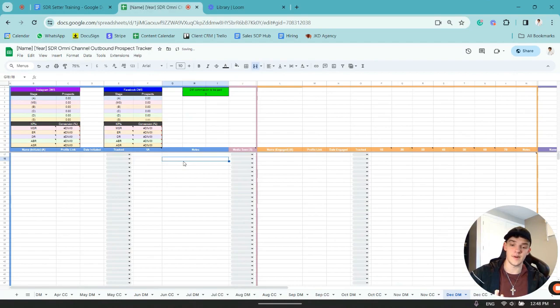So if they move on, if they're like, okay, I'm interested in hearing some more information, then you send them the vague pitch, and then you move them to this stage. So you would essentially copy their name and their profile link, and paste it in here. And then you put the date where they became engaged, where they became interested. And then what you want to do is turn this row orange so that you can keep track of this person. And then obviously you want to put tracked to make sure that we can see that they move to the next stage.